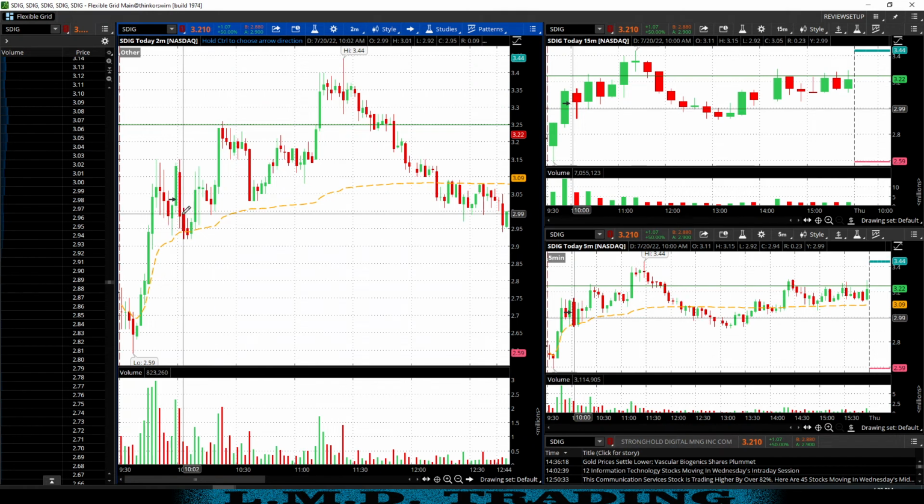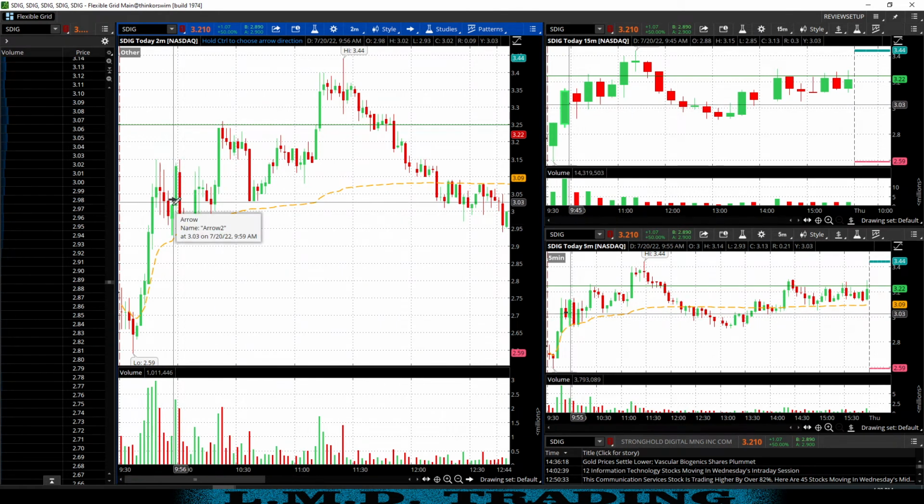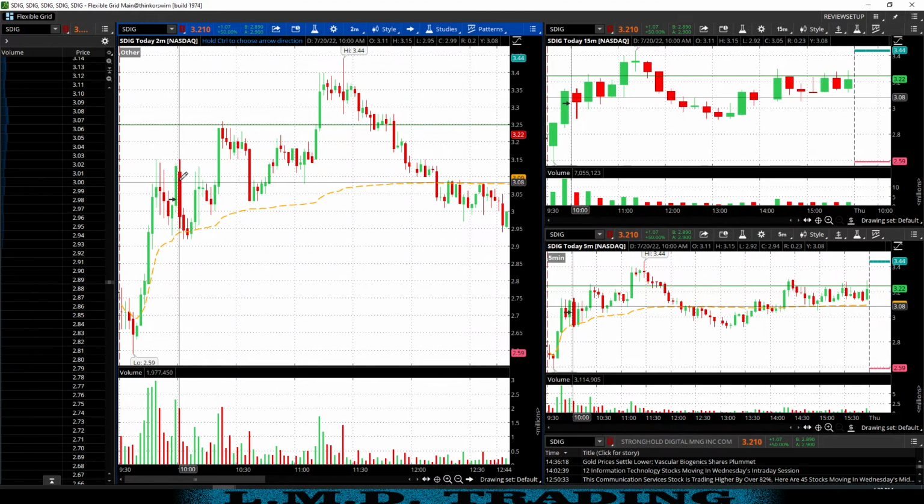Yep, I don't see anything on the 5 minutes. So definitely was a 2 minute entry, getting in when it breaks. We put the stop down there. Stopped out of this one a minute later. Actually, same exact candle. I don't know. I may not have. Let's take a peek at this one.